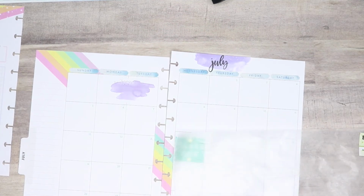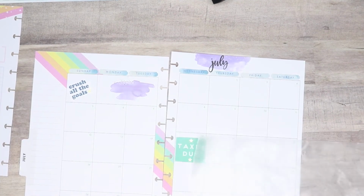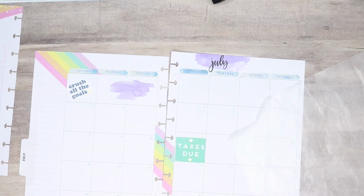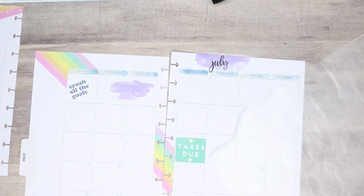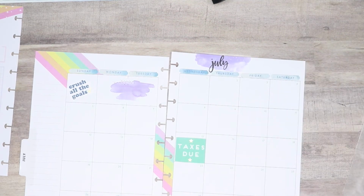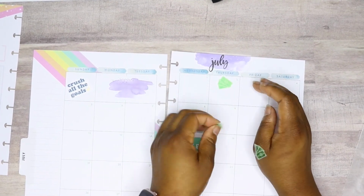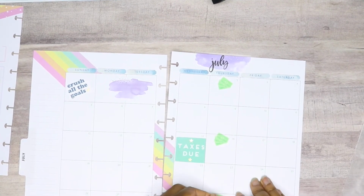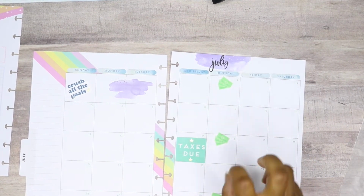I'm going to take this crush all the goals, put that right there, try to give myself a little motivation or whatnot. Let's put down our paydays. I gotta grab more payday stickers because I didn't include Instacart and DoorDash. So, today is a payday. The 16th is a payday. And of course, on the 30th, we get paid with our quote-unquote bonus.